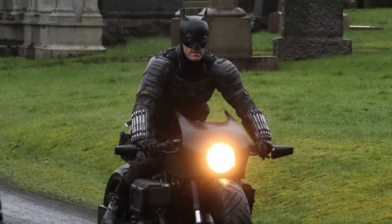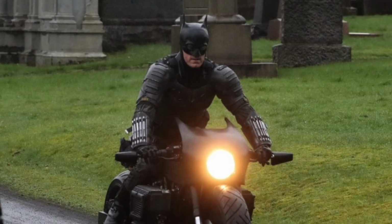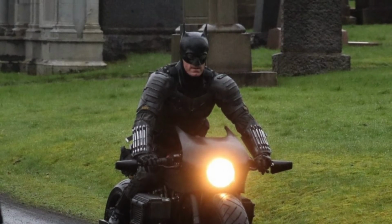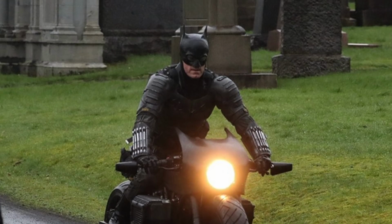The neck piece, I think, is still something I'm also getting used to. Also would love to see where the cape is. It could be a situation like in Man of Steel where they CGI on the cape afterwards.